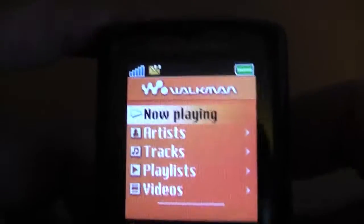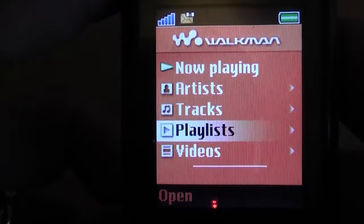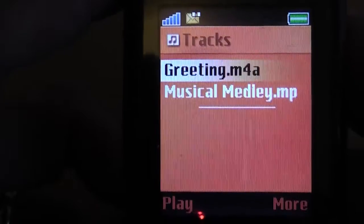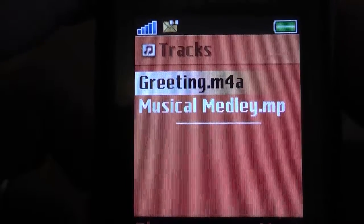So we have the Walkman feature, which is really one of the main selling points on this, was the built-in Walkman. There's really nothing on this at the minute. I'll just play one of the sample tunes here.